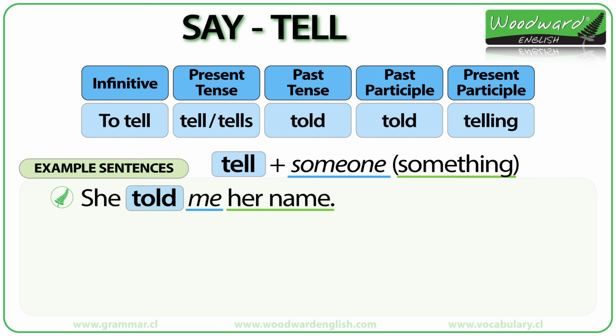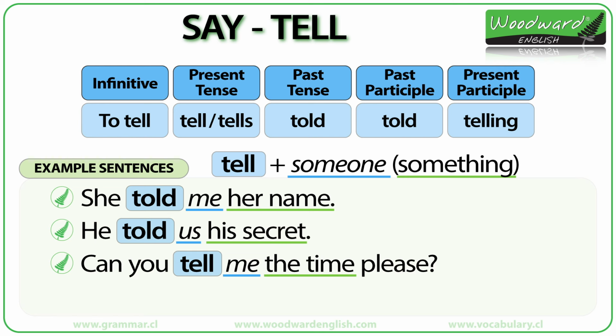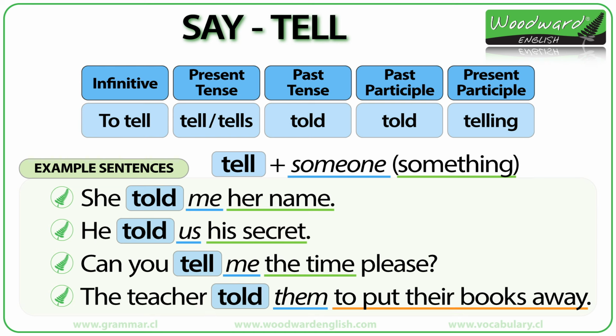She told me her name. He told us his secret. Can you tell me the time, please? The teacher told them to put their books away. Did you notice how there is a verb instead of a thing in the last sentence?